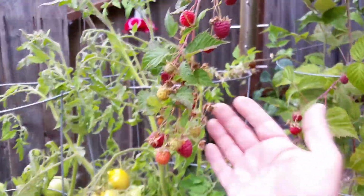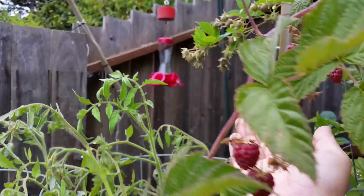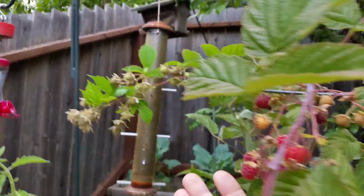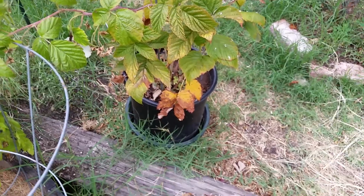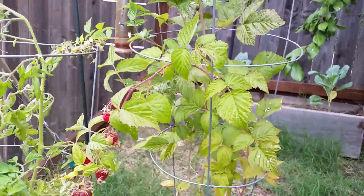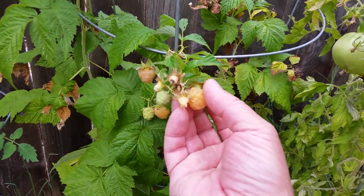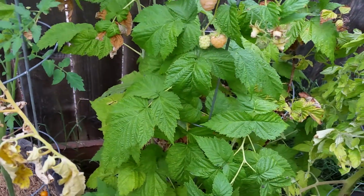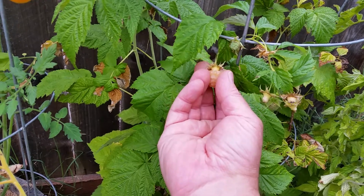This is another one. Look at this. It's just got fruit all over it. But look at the new blooms. I just have these in pots. I didn't have anywhere to put them in the ground yet, so they're just growing in the pots, and they've been awesome. This one's been really good too. This is like a yellow variety. Oh, they're just popping right off. Just falling right off that. Look. Boink.